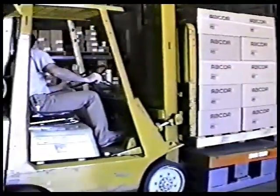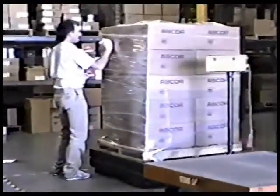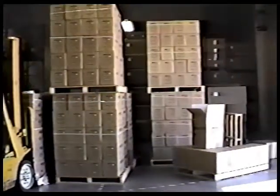After assembly, testing, and packaging are completed, boxes of finished Racor products move to the shipping department, where they are prepared for delivery to Racor dealers and distributors all over the world.